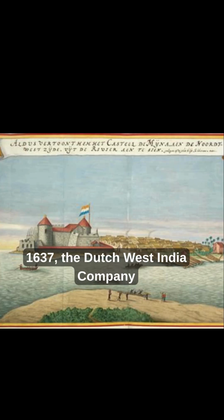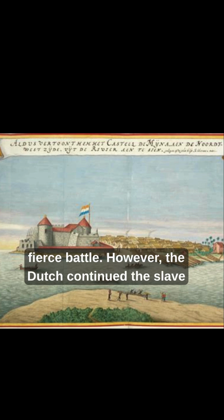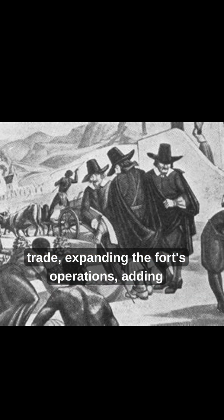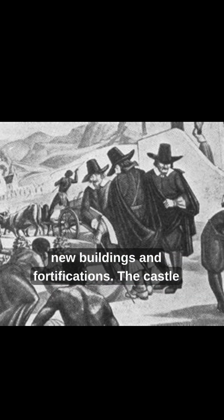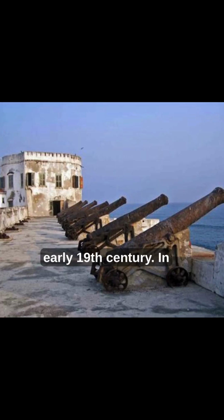In 1637, the Dutch West India Company captured Elmina Castle from the Portuguese after a fierce battle. However, the Dutch continued the slave trade, expanding the fort's operations, adding new buildings and fortifications. The castle served as the capital of the Dutch Gold Coast until the early 19th century.